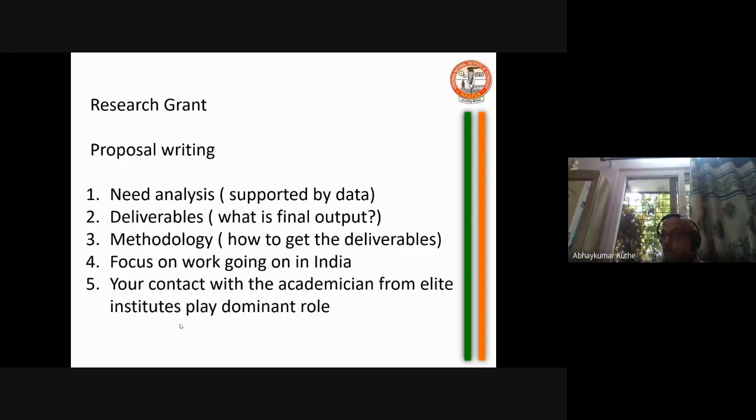Methodology. Remember, simply talking about the deliverable and need analysis will not work. You have to talk about how to get the deliverables, the methodology. Now, remember, when I say methodology, how to get the deliverable, sometimes when you are entering the research field as a beginner, you may not have the facilities. So only talking about the big thing in the first go is never accepted. Suppose I'm writing a proposal of 2 crores or 10 crores and I don't have any facility at my end, I think nothing will get funded.